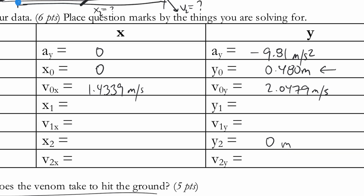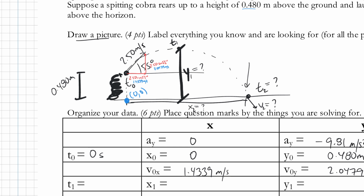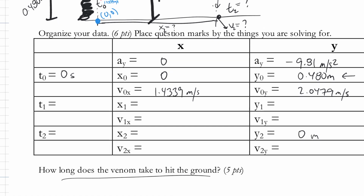All right, so those are our initial conditions. Now we need to get information up here at position 1, or at T1, and we're looking for Y1. I don't know what X1 is, so I'll leave that blank. I don't know what the time is, so we'll leave that blank. I do know that the velocity in the X direction is 1.4339 meters per second, and I know that because the acceleration in X is 0.